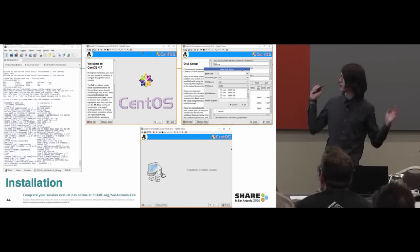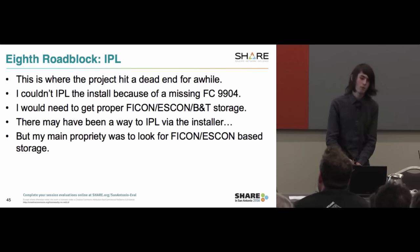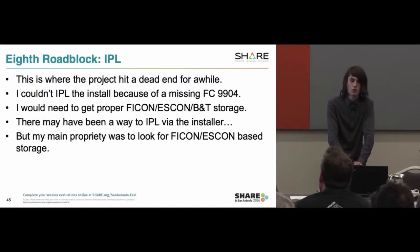So this is where I installed CentOS. That was great. This took hours. Then the eighth roadblock, IPL. So this is where the project hit a dead end for a while. I couldn't IPL the machine because I was missing feature code 9904. That's the SCSI IPL feature code.